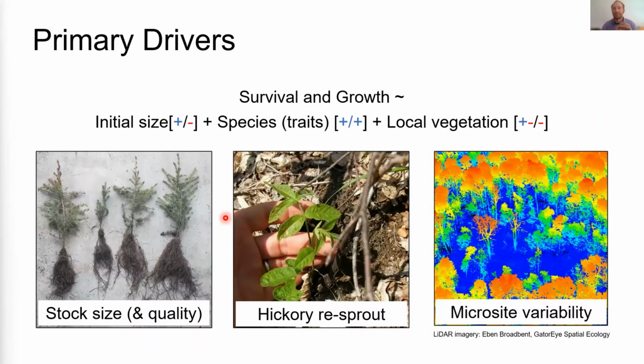So we used generalized linear mixed effects models to look at some of the primary drivers of growth and survival. And really the main outcome here is that initial size plays an important role in seedling growth and survival. Larger seedlings are surviving at higher rates, but they're also dying back at higher rates due to greater transpirational stress in these exposed harvest gaps. Species and really their functional traits play an important role in moderating this, say, the capacity for hardwoods to resprout after dieback. And really the primary driver here, microsite variability in the form of local vegetation, plays a very important role. In the short term, the refugia of woody residuals in these gaps fosters higher survival, but over the longer term, local vegetation competition is really the greatest biophysical driver that negatively controls both growth and survival.